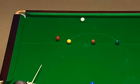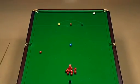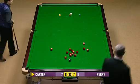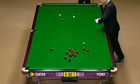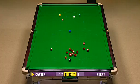This was how Perry let Carter in. Hit the red harder than intended. But for the kiss, would have been closer to this red.